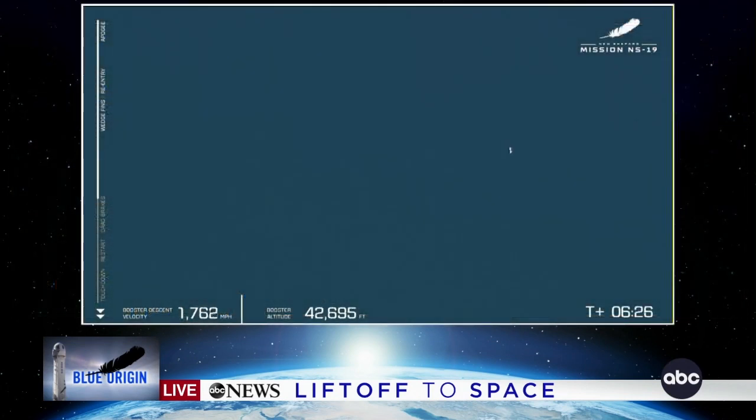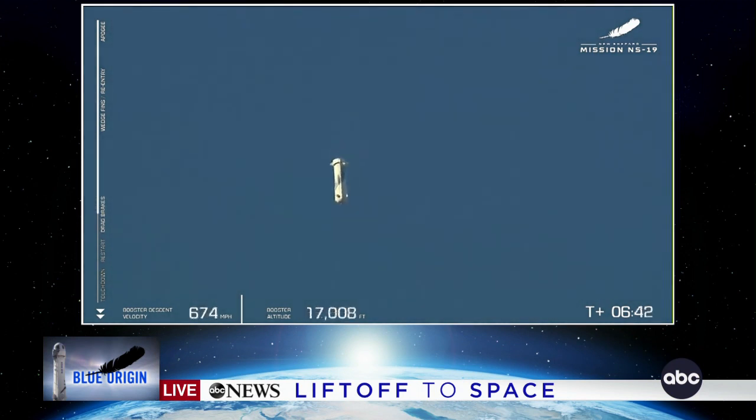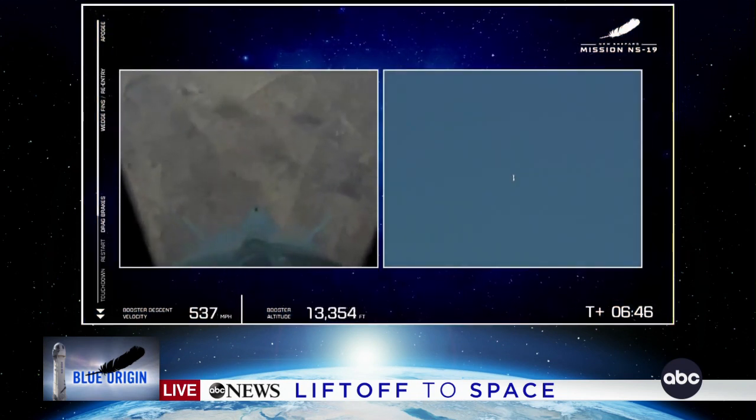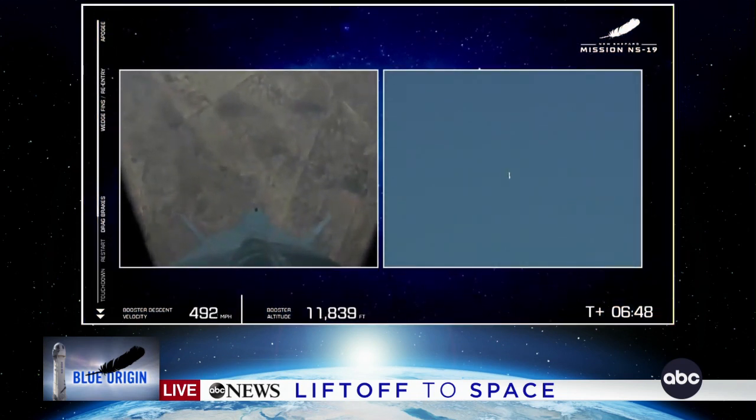It was coming down pretty quickly. I'm glad to know that was just the booster. That's the booster. I was like, if that's them, they're coming in hot. No, that's the booster. We need parachutes for them. Boom. Whoa. All right, so the booster has landed, and now we're going to wait for the capsule to come down. You're watching a little bit of a delay there, but you're going to see it on your screen in just a moment as it lands upright on that landing pad.